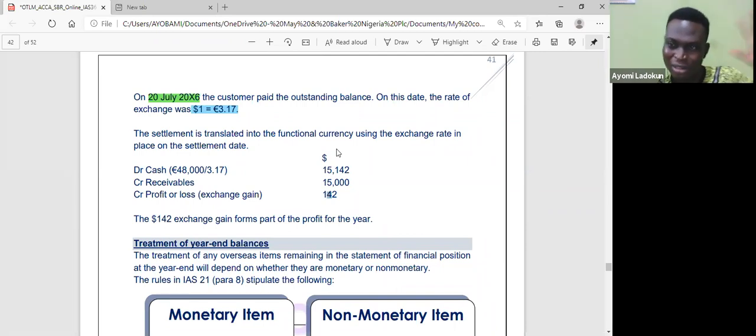Can I borrow about 10 minutes of your time so that we deal with this, so that we don't come to the next time, except when we get to what they call foreign subsidiary? 10 minutes, right? Let me just explain. I told you earlier that we might extend the class by a maximum of 10 minutes so that we go and sleep because we are going to work tomorrow. So that we just close IAS 21. Let me see your consent. Okay, thank you very much. All right, brilliant.